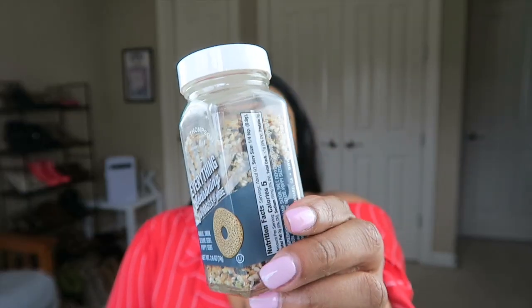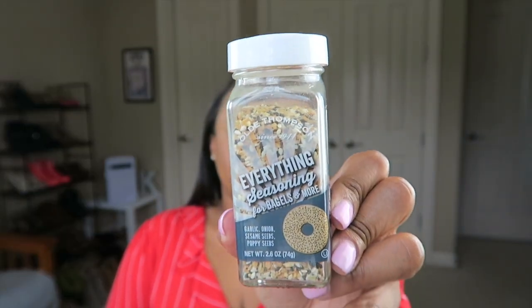Okay, next I want to share a product that social media definitely made me buy. I don't think anyone in particular, but when you're on social media, this is something that you see people using a lot, and this is the Everything Seasoning for Bagels and More, and I purchased this at World Market, I believe. I was with my friend Kendra at World Market a few weeks ago, and that was actually my first time ever going to World Market.